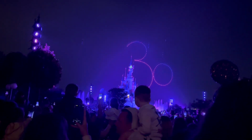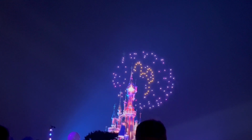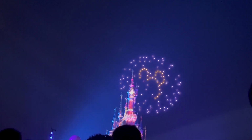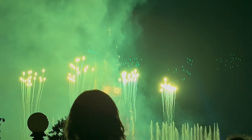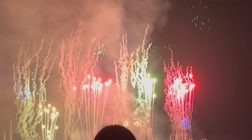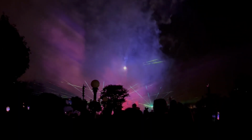Really neat. And then after a short break, when that was done, they brought out the more traditional fireworks show, which also lasted for about 10 to 12 minutes. Also really cool. One big difference I noticed was that they didn't have perimeter fireworks. It wasn't quite as big of a fireworks display as what we're used to at Walt Disney World, but it was still really, really well done, really cool.